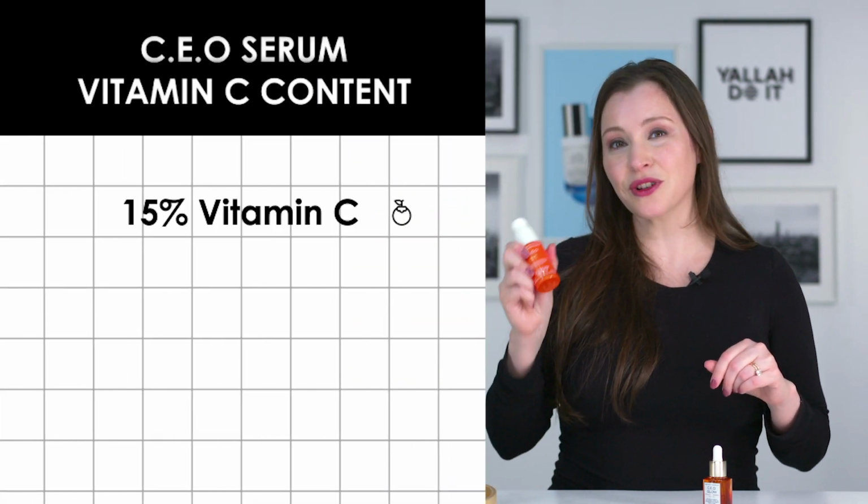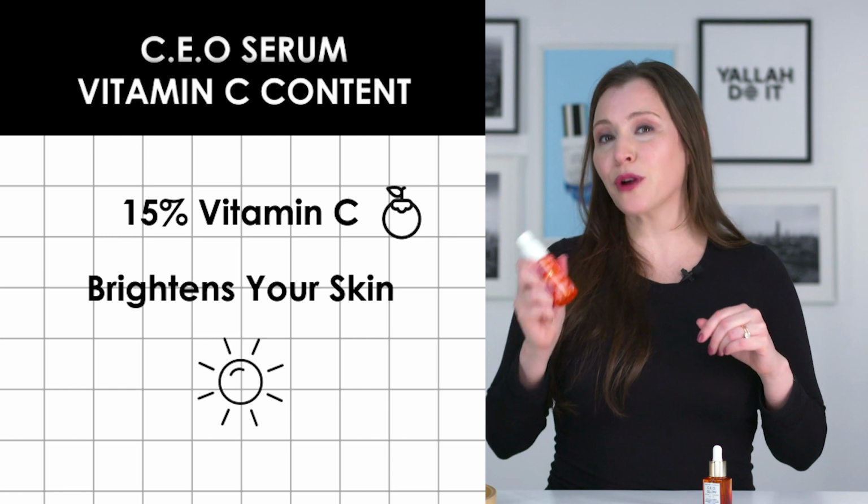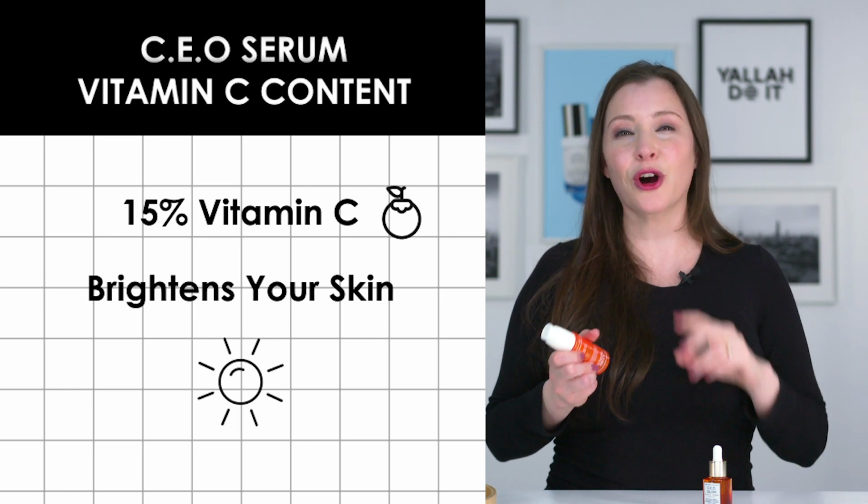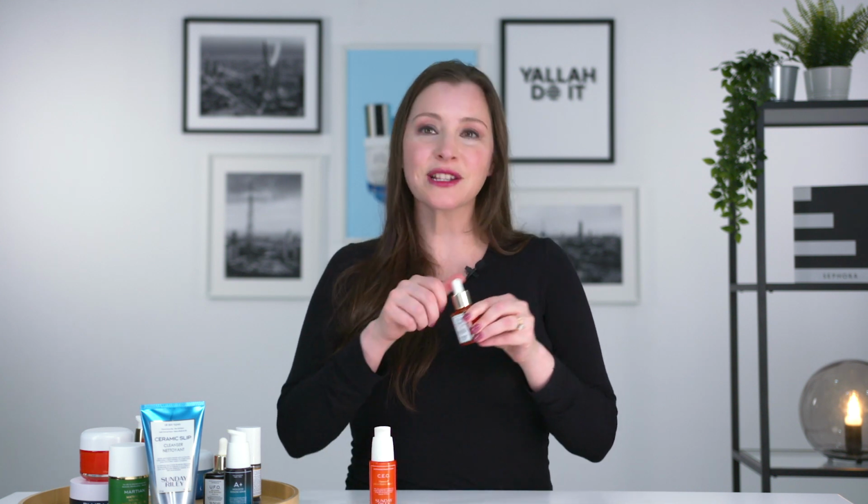But it's also a quasi-drug in Asia at 3%. So for reference sake, in our C.E.O serum, it's at 15%. And it's a quasi-drug for brightening the skin. So brightening the dark spots, the age spots, and the sunspots that are on your skin, all that hyperpigmentation. 15%, that's 5 times what it would have to be in Japan to be considered a drug. That's huge.